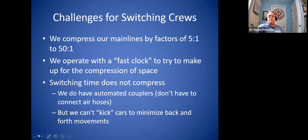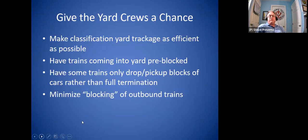And I think we've written about some kicking operations and flying switches. So give the yard crews a chance. Start your op session with the yard all in good order. Make your yard trackage as easy as possible. Look at what your flow is through the yard. My operations research professor said assume about half the cars for any given train are in the yard on average waiting. And then if you really get good at it, you can take into account the two standard deviations, best case and worst case.